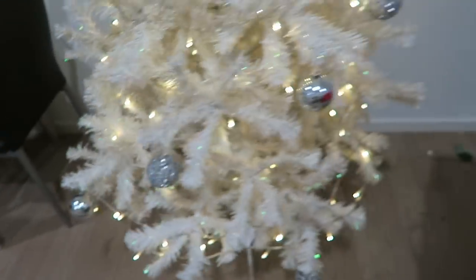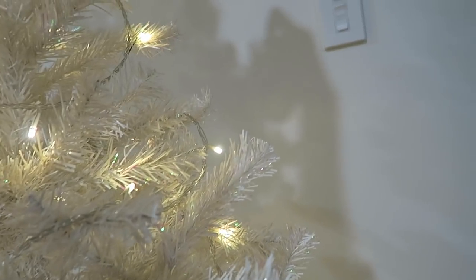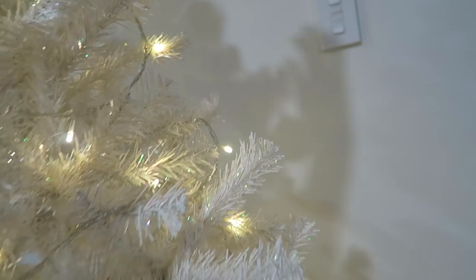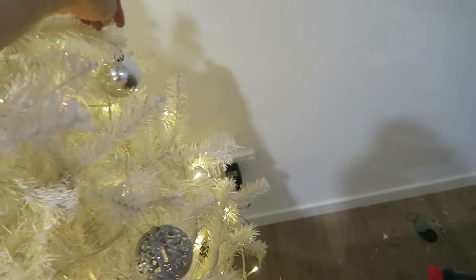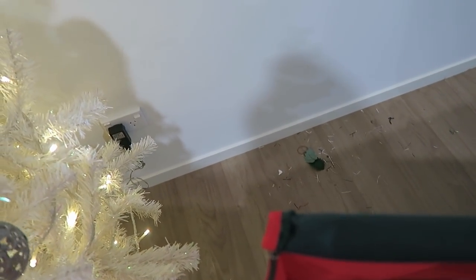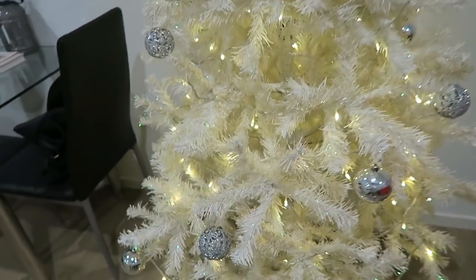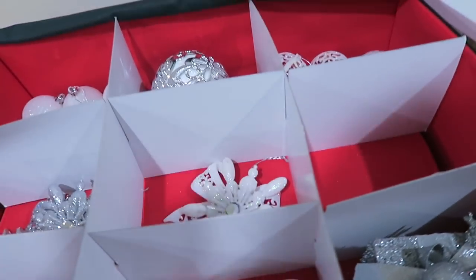And yes, I do put ornaments all the way around it. I'll go on one side with one and then on the other side with another. Yeah, that's how I decorate my tree. Don't mind the mess down there, by the way. I need to vacuum the floor because there has been so much fallout when I've been unpacking everything. Anyways, I'm gonna continue to decorate my tree.